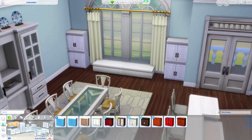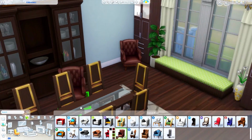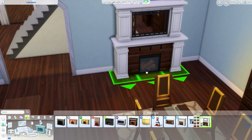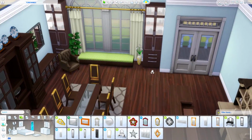I just like the other rooms a lot better, and we all know how much I love building kitchens, and doing a 2-story living room was so much fun. So this room, just in comparison, I feel like didn't live up to the rest of the house, but I think it's kind of nice. And of course, if you don't like it, you can change it if you download this house.